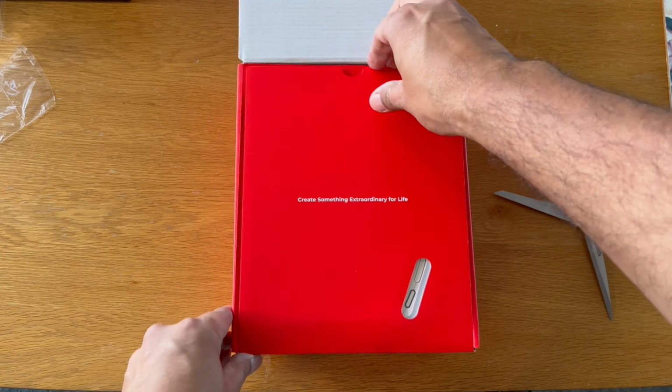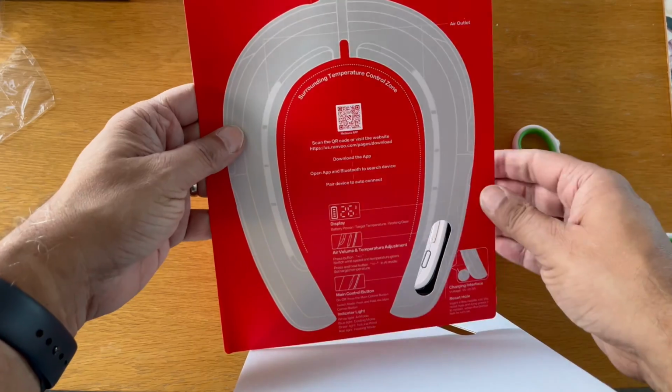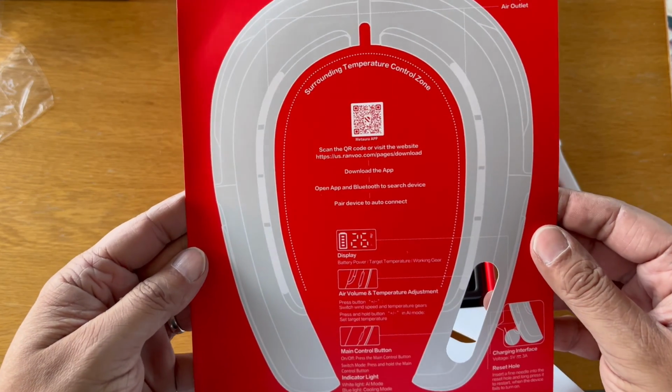Okay, so what are the advantages of getting an active cooler like the AICE Lite rather than a standard neck air conditioning unit? There are a few standout points for the AICE Lite. Let's go through them. First, Ranvoo claims it can still keep cooling you at high temperatures up to 40 degrees C. Many other neck AC units stop actually cooling you sometime before they reach that temperature and actually just blow mainly hot air at you. This is known as high temperature failure.